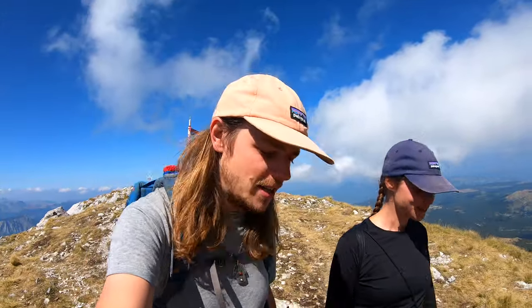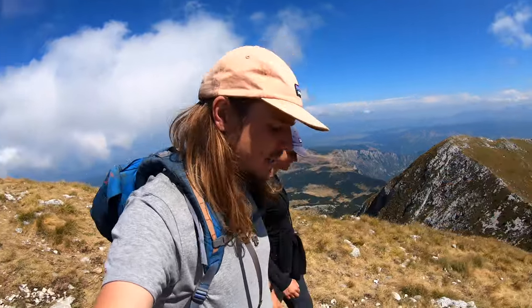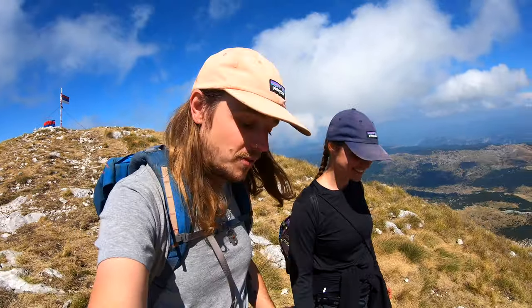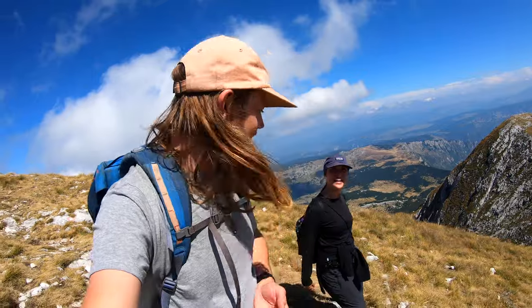Yeah. But we still have a long way to go to get back to Red Tornado. We have about 5 kilometers to get back to the camp, pack up, and then about another 5 kilometers through the valley until we get to Red Tornado. So better get moving! Yeah.